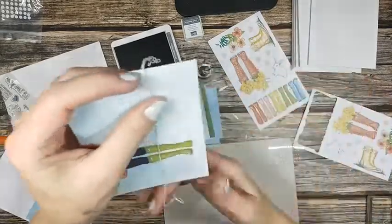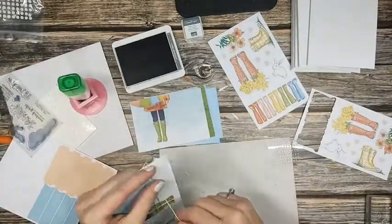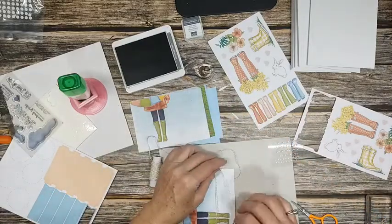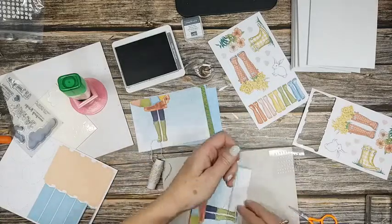The instructions say to put this around your card. And also, the instructions don't have words. It's just pictures. So sometimes you would think the pictures are worth a thousand words. Sometimes not so much.